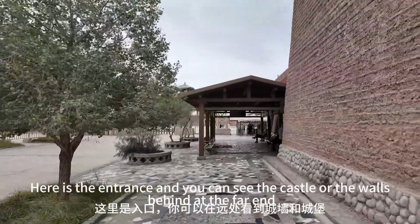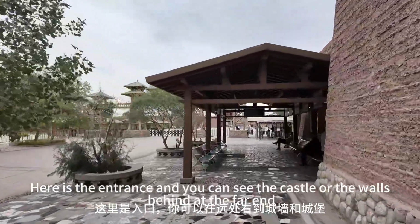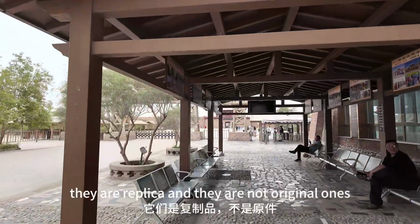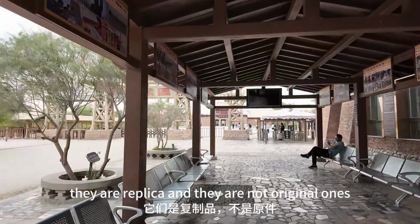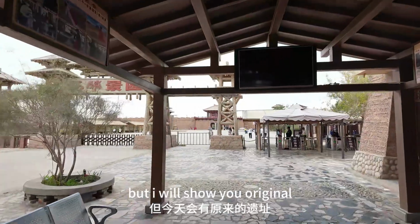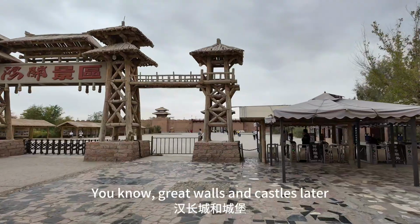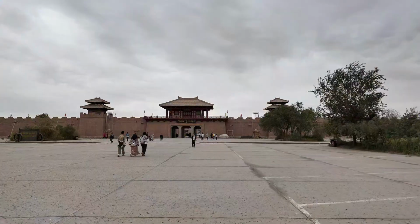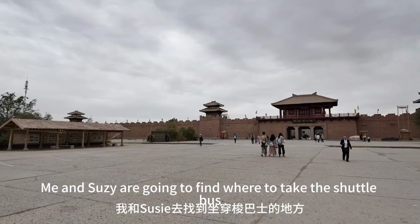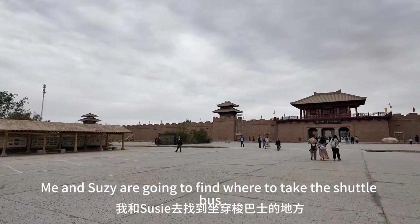Here is the entrance, and you can see the castle or the walls behind. At the far end, they are replicas, and they are not the original ones. But I will show you the original great walls and the castles later. This is Yangguan Museum. Susie and I are going to find where to take the shuttle bus.